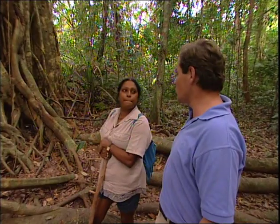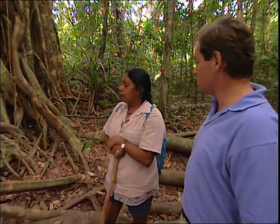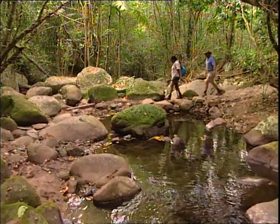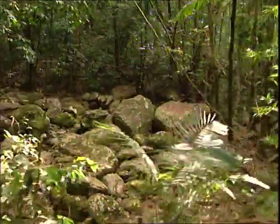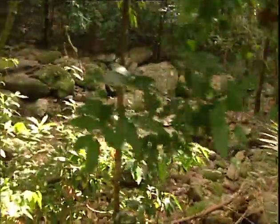And this tree's sacred to your people? Yes, it is. What meaning does it have? There's a story here, but only the men know this story. Okay. And that's the way it is. These rules have survived for thousands of years amongst Dawn's people, and they're still important to their way of life today.